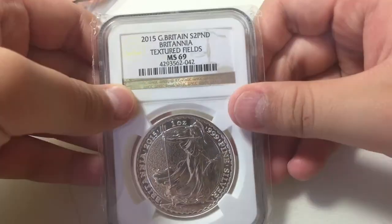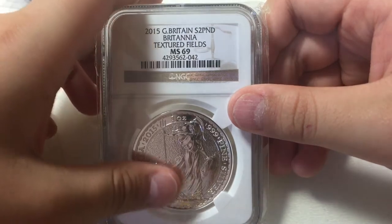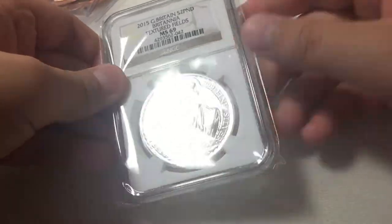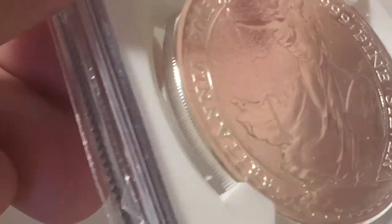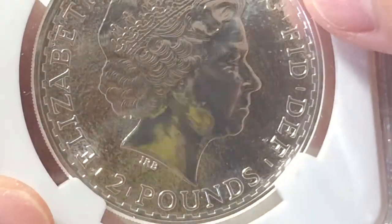We will start with the silver. It is a 2015 Great Britain Britannia textured fields MS69 NGC, and you can see the texture. Very cool right there. It's like a sandy kind of mark. And there's the queen that's on the package. There's a plastic around it to keep it safe. And I really appreciate the packaging.